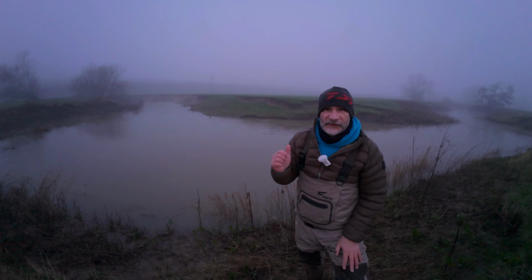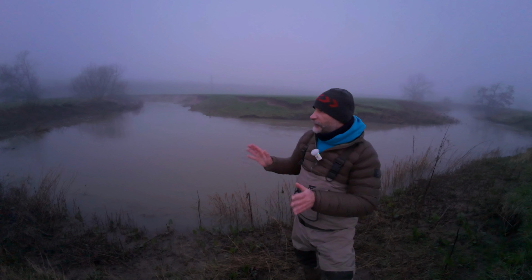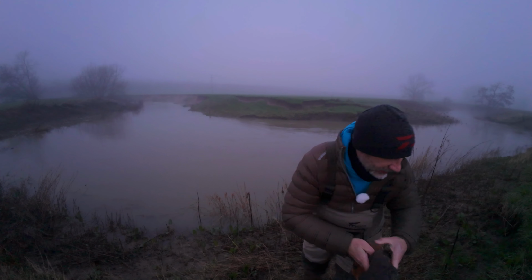Right, I say we'll let this settle for 10 minutes. We'll get off downstream, just bait up one more swim. Then we'll come back and have a go. I do fancy doing this swim at dawn. That's the plan. Right, let's head off downstream.